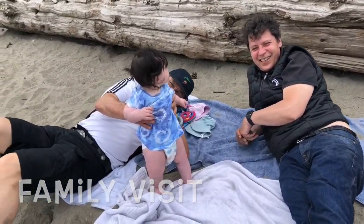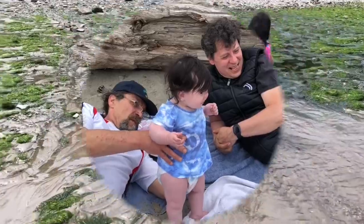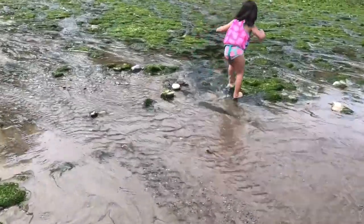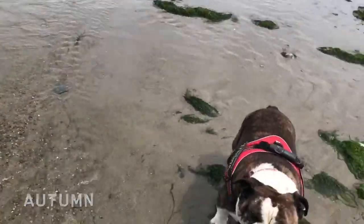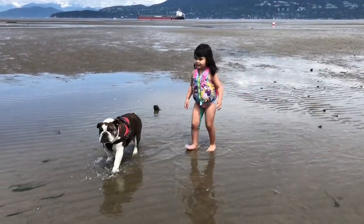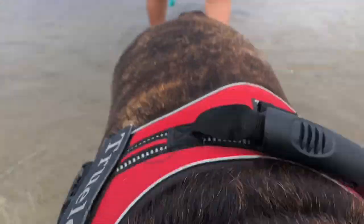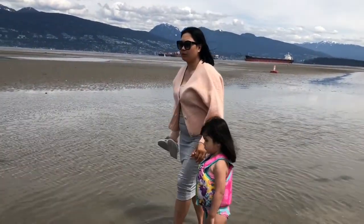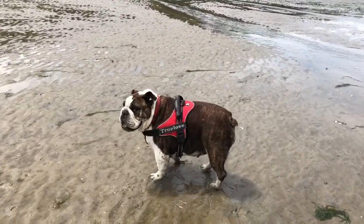There's the family. Look at them. Oh, yeah. Lydia, go over there. Come on, Lydia. Are you having fun over there? There's a Port Moody girls. Hi. Look at Lydia's having fun.